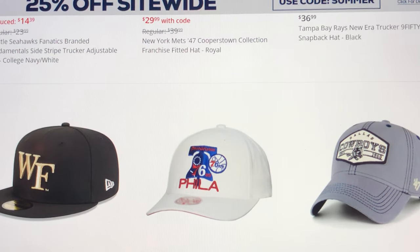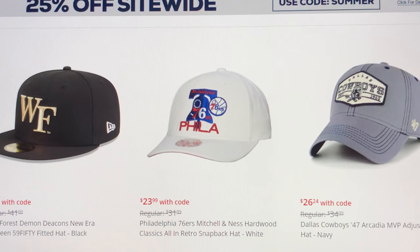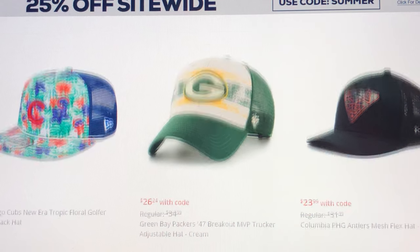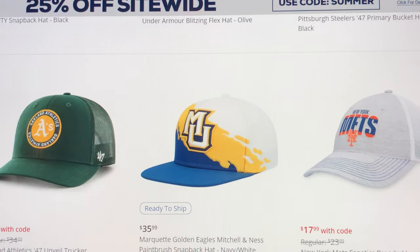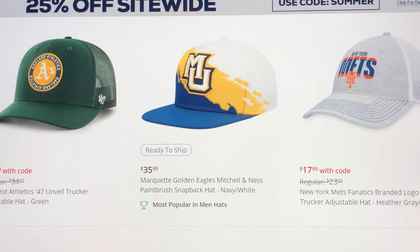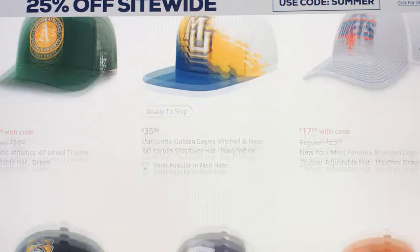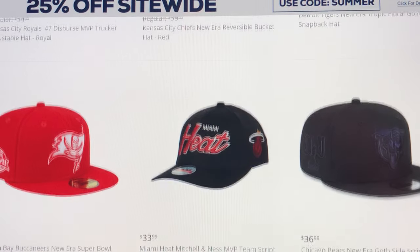Oh, the Sixers. White hat, Mitchell & Ness, retro snapback. I always liked the Bell logo for the Sixers, the old school Bell logo from the '70s. That's different. That's a new one, I think. I haven't seen it. The Marquette paintbrush Mitchell and Ness snap. So if you have that D-Wade jersey, that would go with it, particularly the white jersey, I would say.